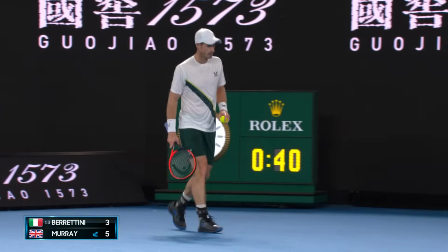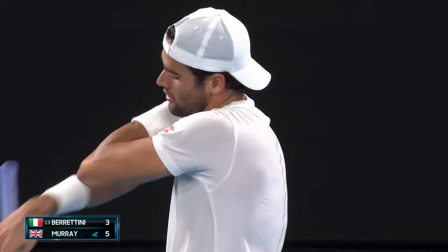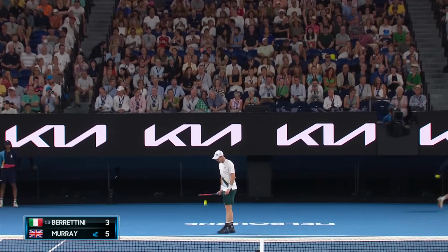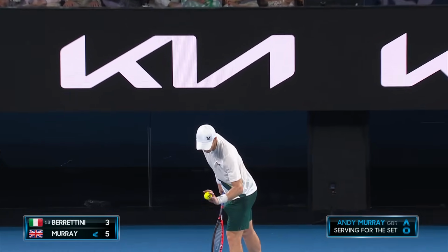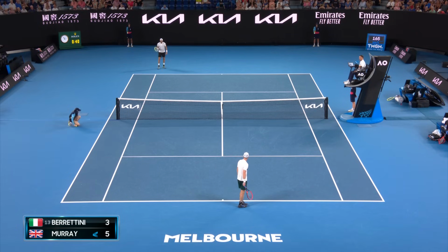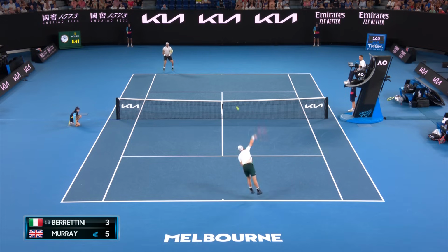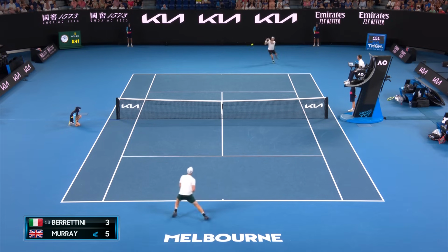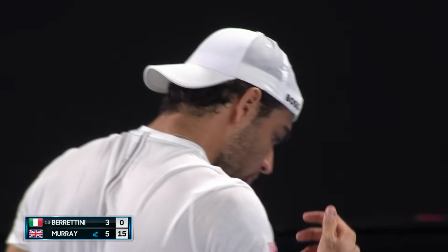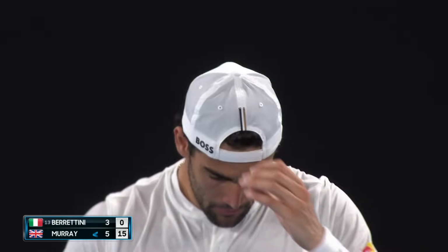Well, Murray's quest in this match was going to be fairly obvious. Try and grab this opening set. Try and put some pressure on the 13th seed, last year's semi-finalist, and he's managed to achieve that all the way through these opening 40 minutes. Can he close it out here? That was a sweet shot. Once again, beautiful direction from Murray, but he had the velocity on the shot as well to trouble Berrettini. Didn't just guide it in there, he crushed it.